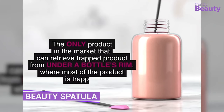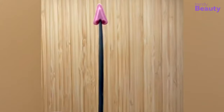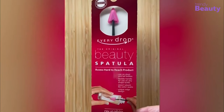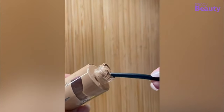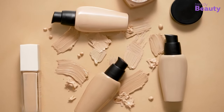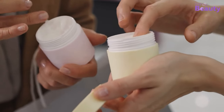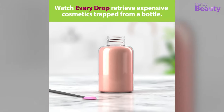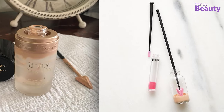The Every Drop Beauty Spatula is the perfect addition to your beauty routine. Its unique design helps you retrieve every last drop of your favorite beauty products from their bottles. With an 8-inch bendable handle, it reaches the bottom and sides of bottles, ensuring you never waste any product again. You can also use it as an applicator, preventing contaminants from transferring to your face or entering your beauty container. It's great for travel too, helping you avoid running out of your favorite products. It works well with a variety of beauty products, including facial creams, serums, foundations, and more. Order yours today and start saving money while helping to save the planet.